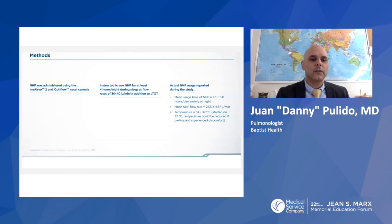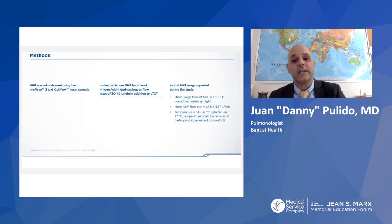So nasal high flow was administered using the Airvo 2 plus and Optiflow nasal cannula for at least 4 hours, as I mentioned, but up to 8 hours. The liter flow that was implemented was anywhere from 30 to 40 liters per minute. Actual nasal high flow usage was reported on average at about 7 hours. But as you can see, it is very comfortable and very easy to use.